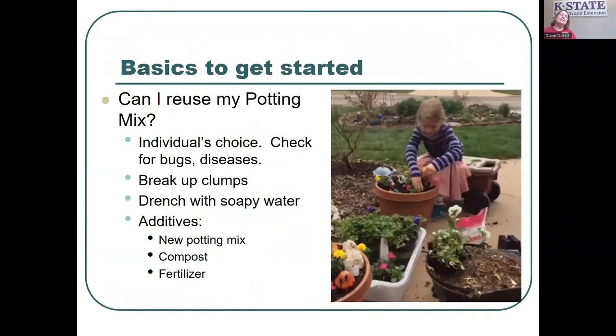So, basics, we're still on potting mix. If I use the term potting soil, I'm sorry, but potting mix is the correct term, or potting media.